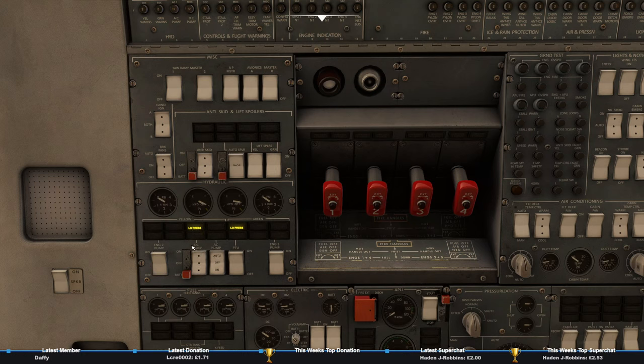Sierra, contact Praha radar 118.375. Alpaca 14 Juliet Foxtrot. Sorry, was I cleared further descent? Alpaca 14 Juliet Foxtrot, descent 5 level 70. Descent 5 level 70, Alpaca 14 Juliet Foxtrot.